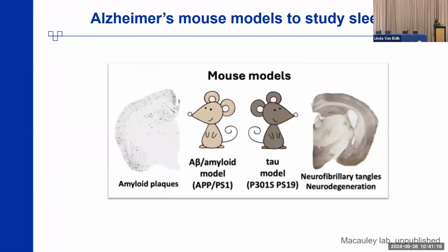And so we do this in our two models, and we have a mouse model that has the amyloid plaques, so that beginning pathological insult in Alzheimer's disease. Then we have other ones that get neurodegeneration and tauopathy, those neurofibrillary tangles. And we just simplify the system and ask, how do these two parts of Alzheimer's disease affect sleep?